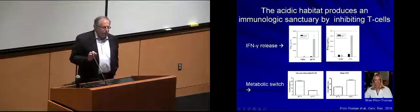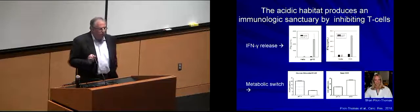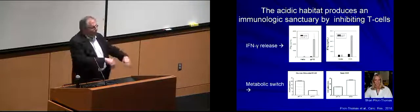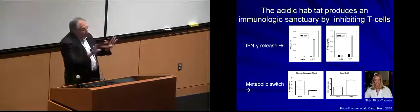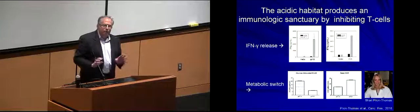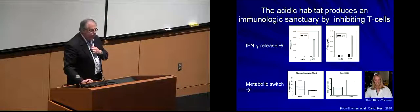Perhaps more importantly, it creates an immunological sanctuary. It turns out that T cells are greatly inhibited by the presence of acid. So even though they're extending beyond the tumor and they're out in the normal tissue, they're creating little halos for this. And we can show that this greatly reduces the immune attack on these cells.